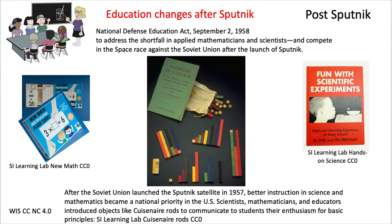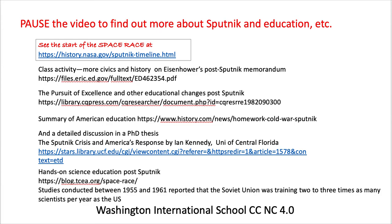The effect of Sputnik included education, with an Education Act, and it was determined that Russians were studying more science than in the West, and it promoted significant changes. And you can pause on this to see links, particularly the start of the space race.